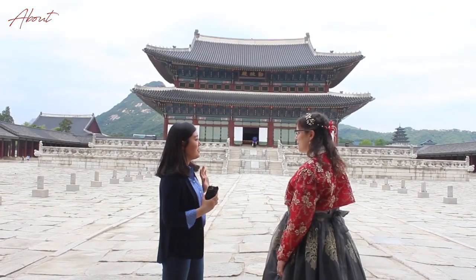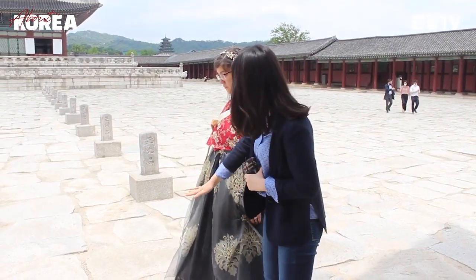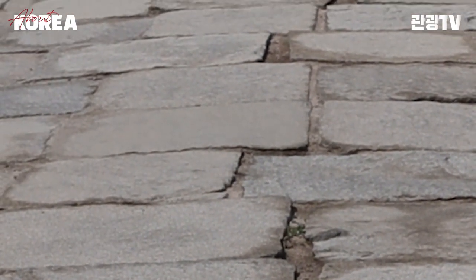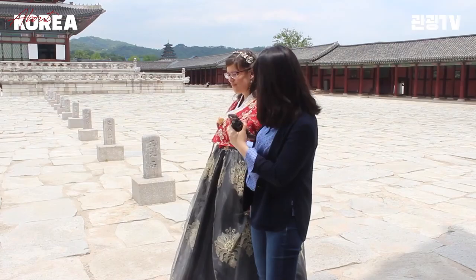There are many things to see at Geunjeongjeon Hall. So, the courtyard is covered with these rough granite stones called baksok. Its uneven shape is the intended design. It helps draining when it rains. Moreover, it protected the government officials' eyesight from strong sunlight by irregular reflection.